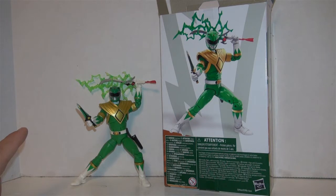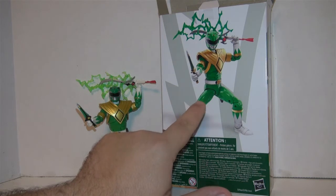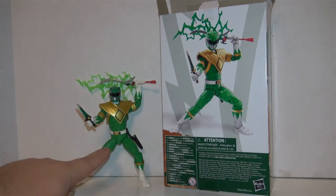The sword matches up pretty well. It's a little difficult to tell just because it's kind of shadowed on the box, but it looks like that matches up pretty okay. The main other thing that stands out is you might notice that the suit on the box is very reflective, very shiny. It makes it look almost like an emerald type of look, and it's not on the figure.